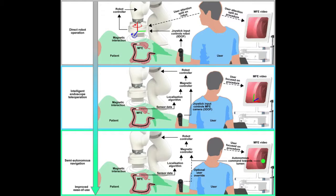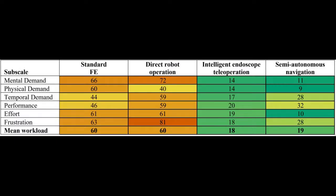In the next stage of the experiment, 2 participants were asked to navigate a conventional colonoscope into the colon of 2 anesthetized pigs, and then to repeat the task with the magnet-controlled robotic system using the different levels of assistance. A vet was in attendance to ensure the animals were not harmed. The participants were scored on the NASA Task Load Index, a measure of how taxing a task was, both physically and mentally.